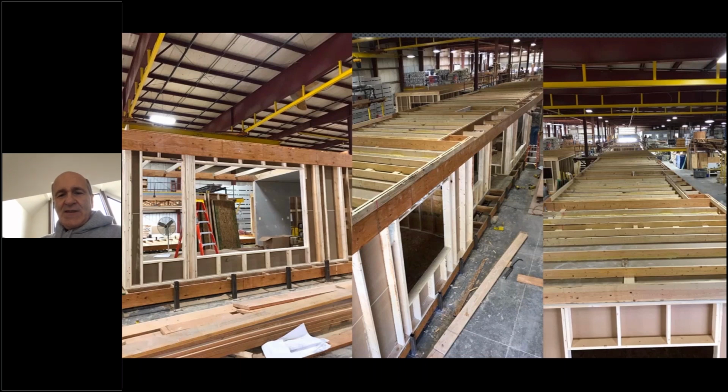But you can also see some of the framing aspects here, which the house, according to the modular builder, has to withstand about a 7 on the Richter scale in terms of being able to withstand transport and being delivered to site. Press tab or next.